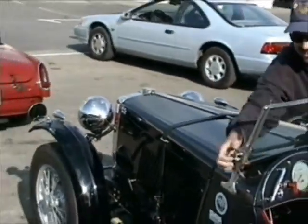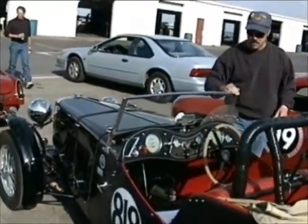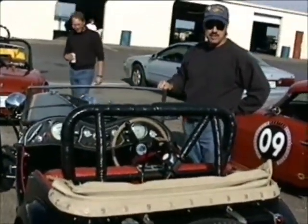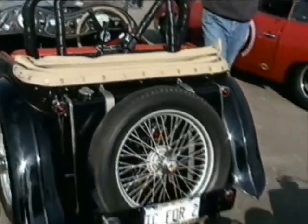And it's licensed for road use, I might add. Yes, it is. I drive it too often. When we go up to Elkhart Lake or to Grattan or to Blackhawk Farms from Chicago, I usually drive it. This is just about the first time it's been on a trailer. That's great. Thank you. You're welcome.